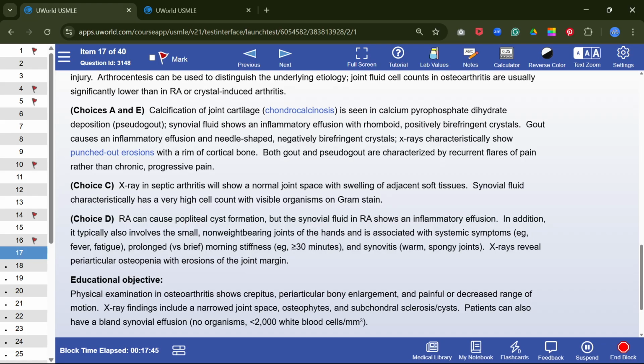RA can cause popliteal cyst formation, but the synovial fluid in RA shows an inflammatory effusion. In addition, it typically also involves the small non-weight bearing joints of the hands and is associated with systemic symptoms: fever, fatigue, prolonged morning stiffness of more than 30 minutes, and synovitis. X-ray reveals periarticular osteopenia with erosion of the joint margin.